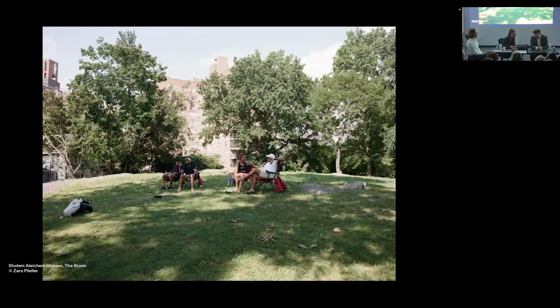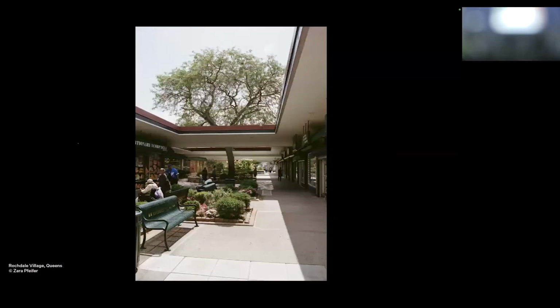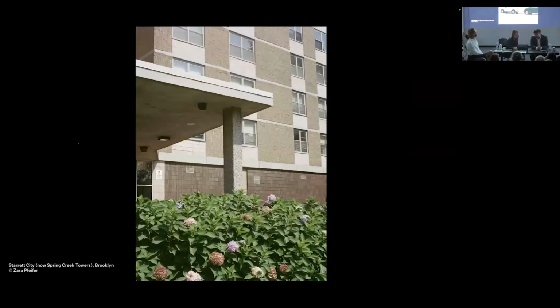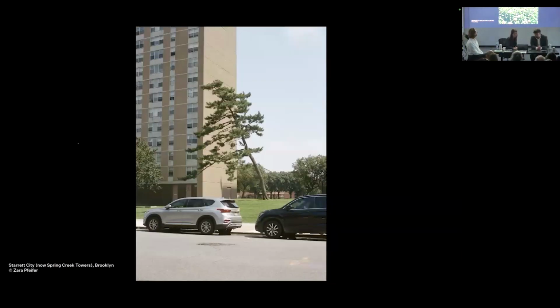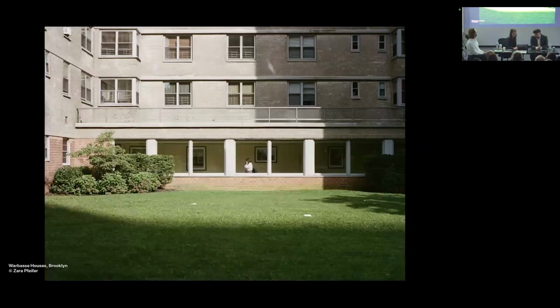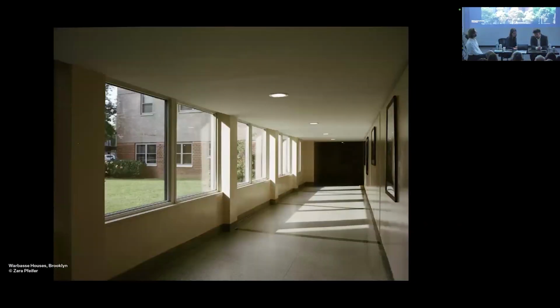Rochdale Village in Queens, no relation. And their event space, their concert hall. And in Starrett City, which is now Spring Creek Towers in Brooklyn, we met these gentlemen who played dominoes. And I think I've seen in almost all of these developments this hallway on the ground floor. In Warbasse Houses in Brooklyn.